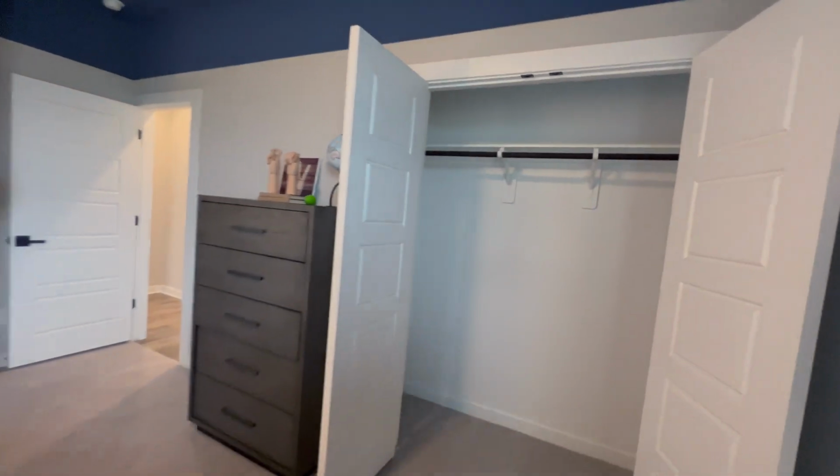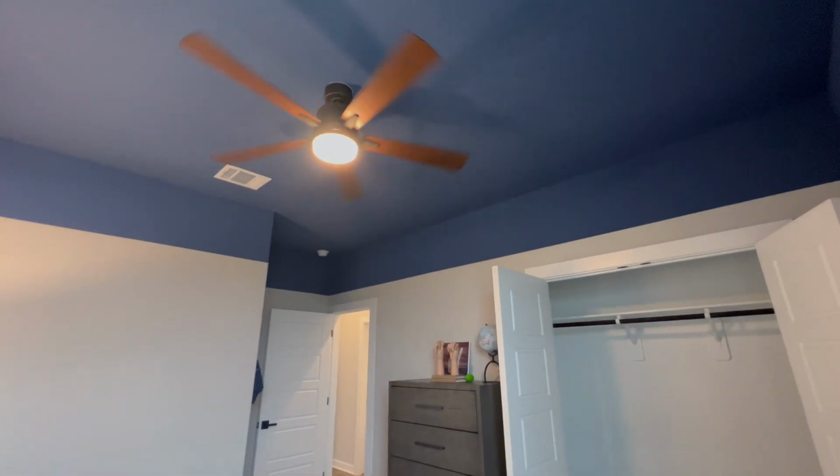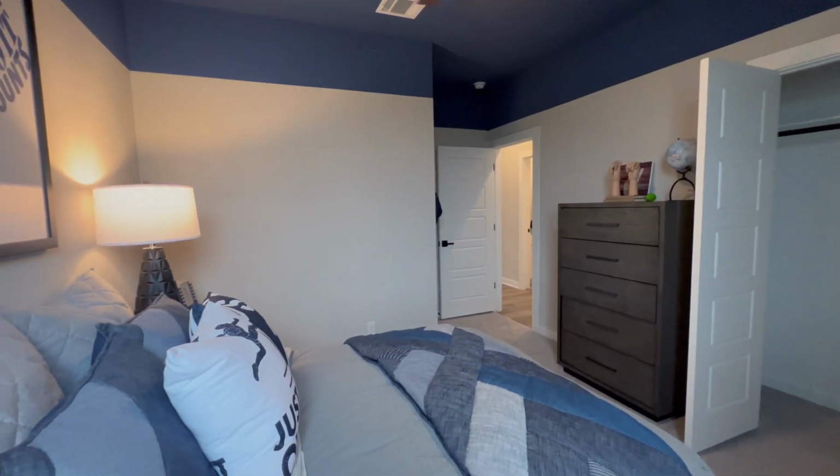And overall, if you're going to add padding into a property or a home, when you build a home, it's nice to add the extra padding in there. It does make it a lot softer if you have carpets. Again, good size closet, good size space here.